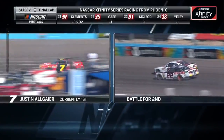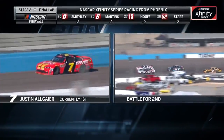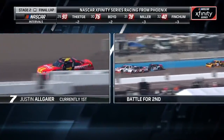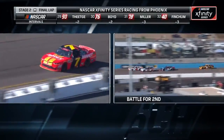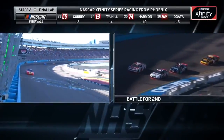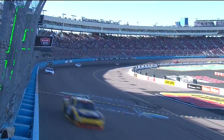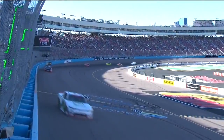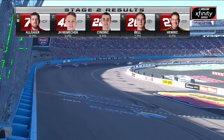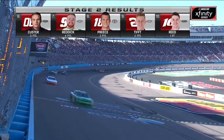Justin Allgaier is trying to get, it will be his 20th point already of the race if he's able to continue on and win this stage, as the battle continues between John Hunter Nemechek and Austin Cindric on the right side of your screen for that second spot. Bell's going to try to just stay really low right here. Allgaier won the stage, and the battle for second goes to John Hunter Nemechek. Cindric is third. Bell, patiently, fourth. Daniel Hemric ends up in fifth.